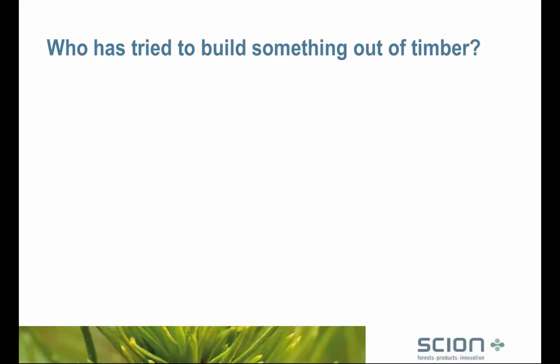So just in order to test things, who's actually tried to build something out of timber? This is where you can now raise your virtual hand. So if you've built something out of timber, can you just quickly raise your hand?